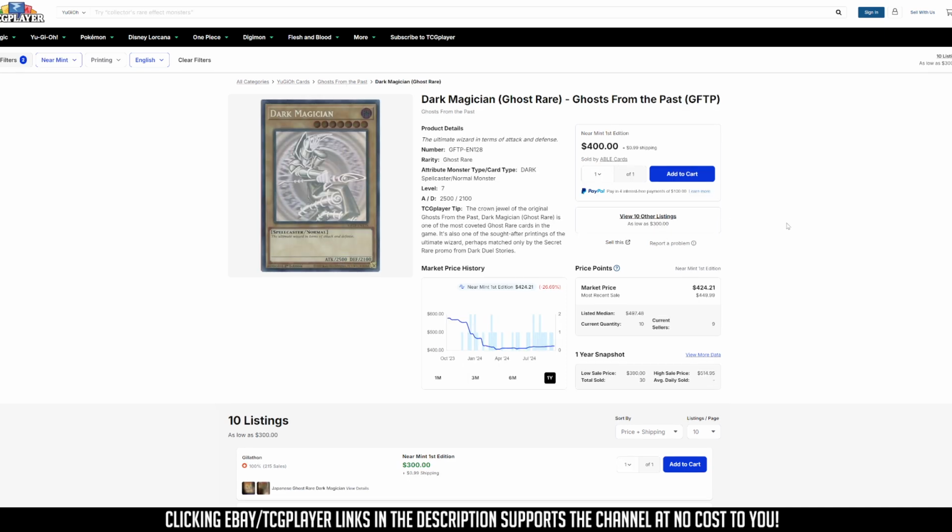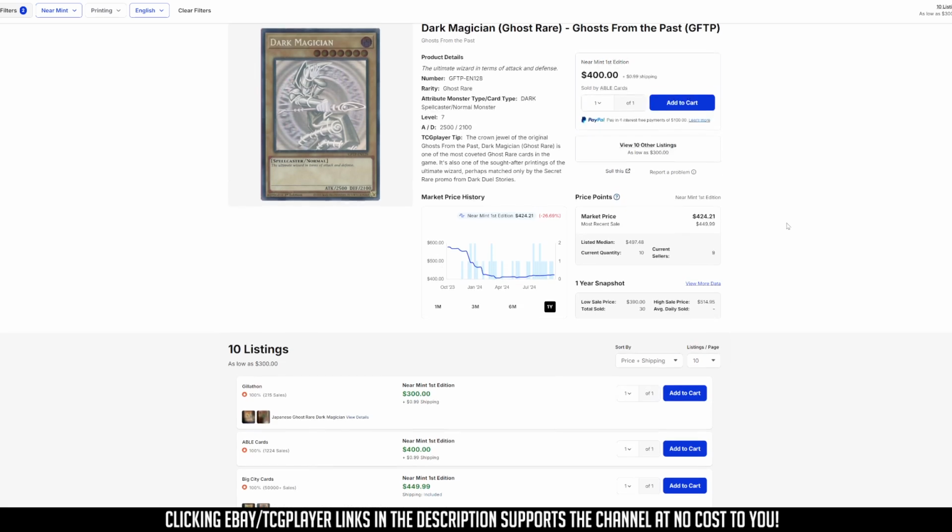Now getting to Ghost Rares, this is one of the Ghost Rares that I predicted would fall out hard, and it has fallen out pretty significantly over the past year. The reason I predicted it is that when you look at this card and you look at other cards from Ghost from the Past 2, basically both sets, even though Ghost from the Past 2 had a higher pull rate, there were more Ghost Rares in that set. So the total number of this specific card should be comparable to some of the Ghost Rares from Ghost from the Past 2. And to me, it just didn't make sense that this card would be worth $800 or $700, wherever it was before, and then the Ghost from the Past 2 ones of sometimes just as iconic monsters would be $100. And I said that didn't make any sense.